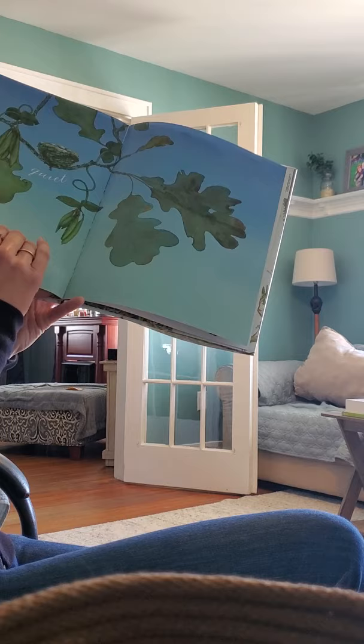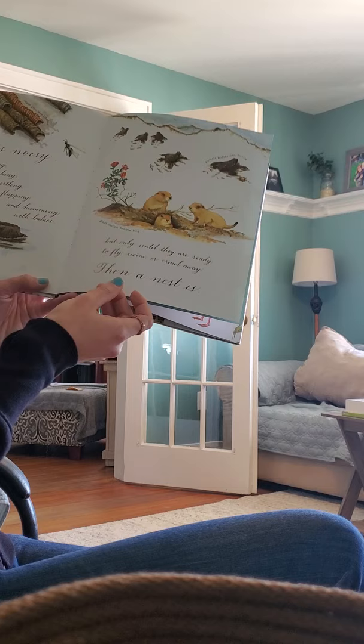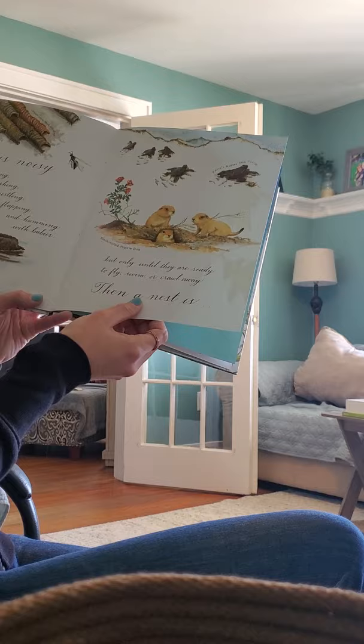A nest is noisy, buzzing, swishing, rustling, flapping, and humming with babies, but only until they are ready to fly, swim, or crawl away. Then a nest is quiet.